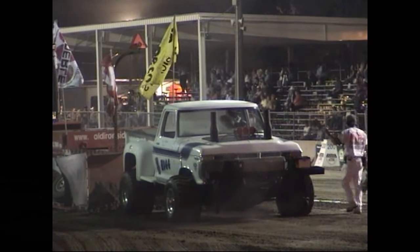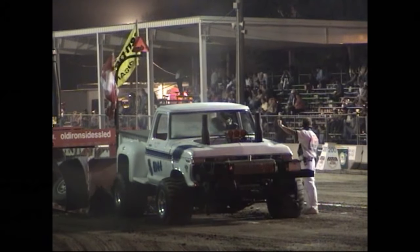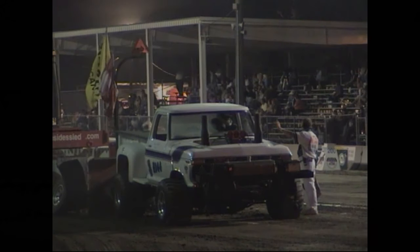Efficiently. That's right. That's exactly what we have to do. Take it down the track. Did you explain naturally aspirated by chance? No, I didn't even get it.